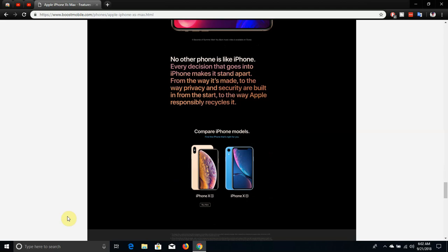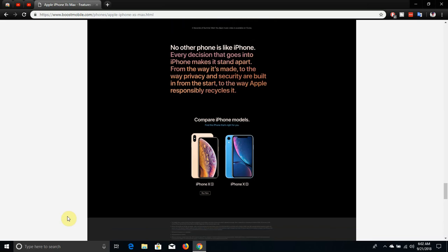No other phone is like iPhone. Every decision that goes into iPhone makes it stand apart. From the way it's made to the way privacy and security are built in from the start, to the way Apple responsibly recycles it. Alright?